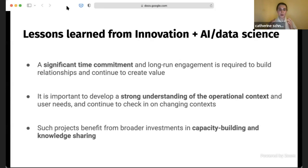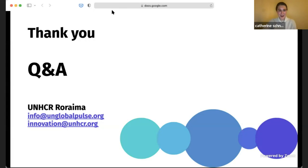And lastly, a project like this really benefits from broad investment in capacity building and knowledge sharing, like we're doing now, but also within all of our different field operations within UNHCR more broadly, and within UN Global Pulse. All of this work is not meant to sit here entirely, but is meant to be shared, so we can all learn from it, and we can hopefully inform future predictive analytics projects that are principled and based in ethics and human rights. So with that, I'll hand it back to our moderator.